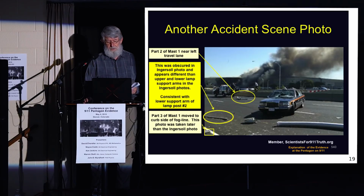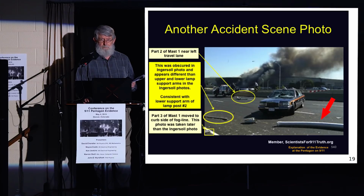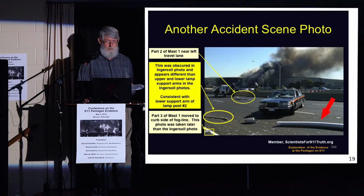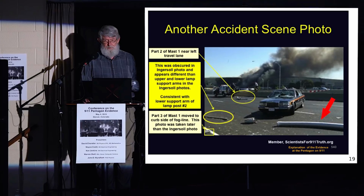There's been a lot of discussion of how it was impossible for this long, 30-foot length down here. It was so heavy, 200 pounds and all that. They made a big deal about how Lloyd England supposedly identified this as what hit his car. Well, I don't think he did identify this, and it doesn't appear that he did in the videos. However, even if he did, he's just wrong.